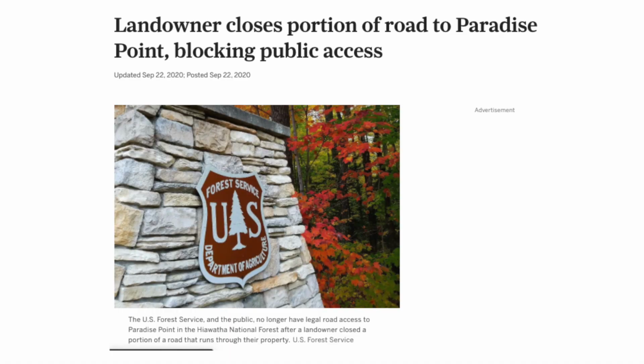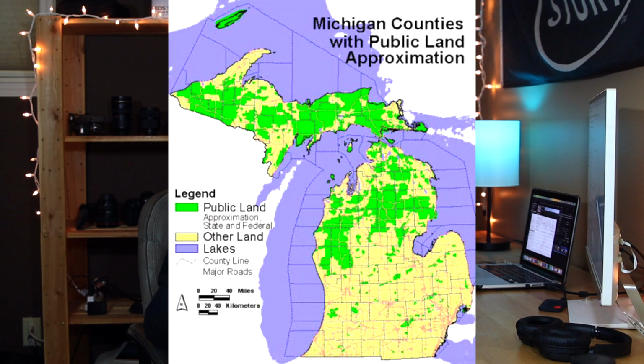Locals are complaining that their spots are getting ruined because once a photo and a location is posted online, everybody flocks to it. Some access roads have even been closed due to overcrowding and people being stupid and leaving their garbage. I definitely don't want that to happen, and there's more than enough public land, especially in Michigan, for everybody to enjoy. So I'm going to show you guys how easy it is to find your own spots. Let's just get right into it.